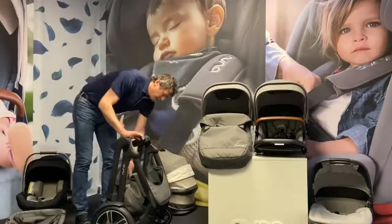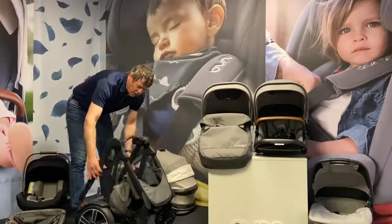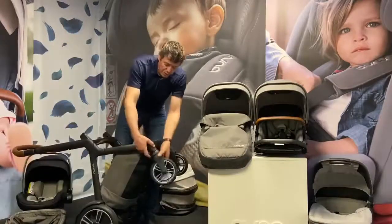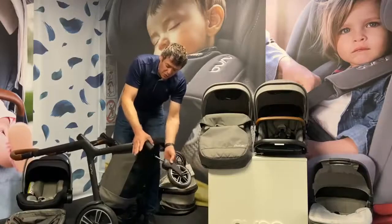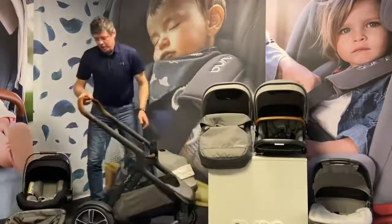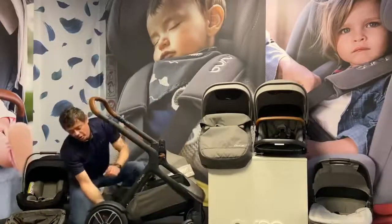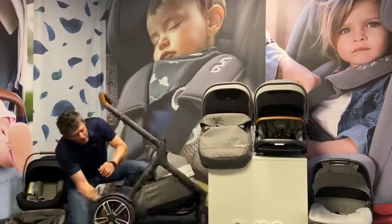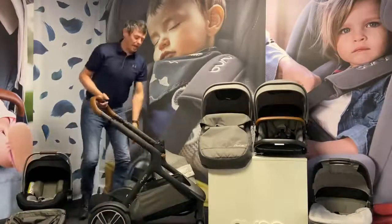With the chassis itself, if necessary, we can also remove all of the wheels. So all of the front and rear wheels are very quick and easy to remove. So just a release button there for the front wheels. And the same type of system at the rear, a little button on the underneath of the axle will allow the ability to remove the rear wheel as well. So very quick and easy there.